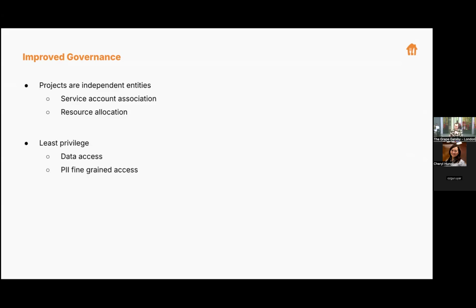This also, apart from cost management, helped us with a lot of different things as well. It improved our governance because all these projects are independent entities. They would have their own service account associated with them. All the production jobs they need would run on their projects, separate from other teams, and they would have their own resource allocation. And we would be able to manage the least privileged data access better, because you would give to that individual account based on requirement the data access, and also fine-grained access on top of it.